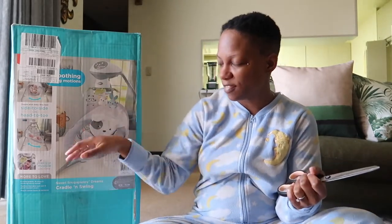There's also the Snugabunny and others. There's a lot of Snuga-something, but essentially it's the same swing, just with a different animal that's snuggling your baby. And we decided to go with the puppy because Darius loves dogs, so puppy it is. I originally wanted to go with the bunny, but Darius loves dogs.